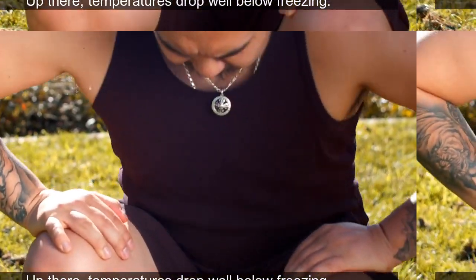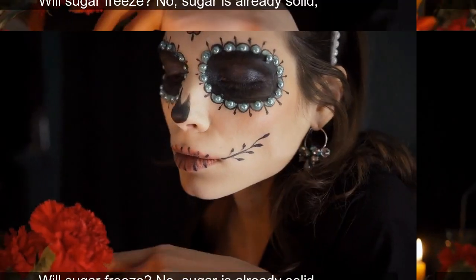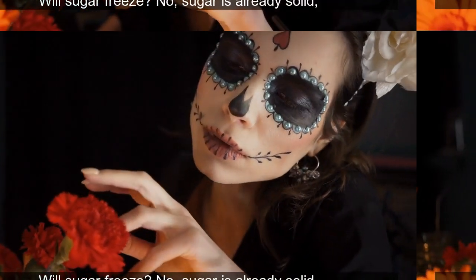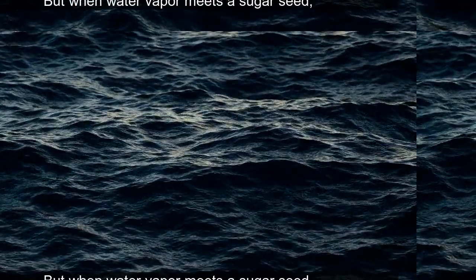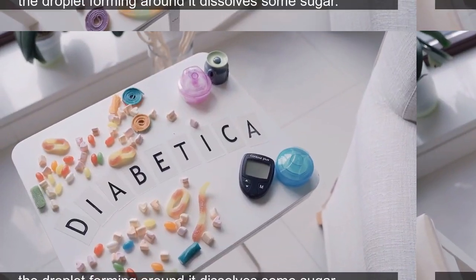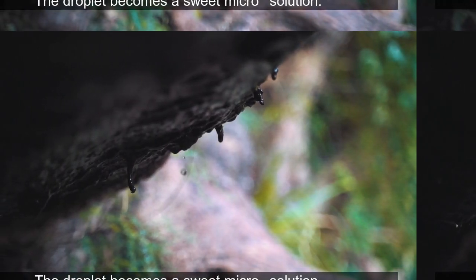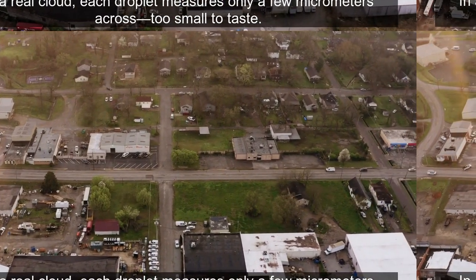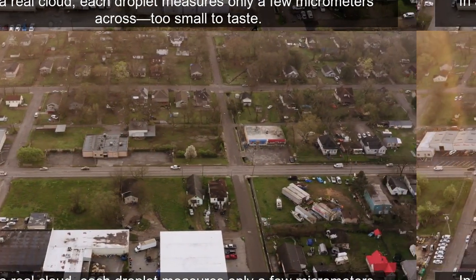Up there, temperatures drop well below freezing. Will sugar freeze? No, sugar is already solid, so it won't break into ice the way water does. But when water vapor meets a sugar seed, the droplet forming around it dissolves some sugar. The droplet becomes a sweet micro-solution. In a real cloud, each droplet measures only a few micrometers across, too small to taste.